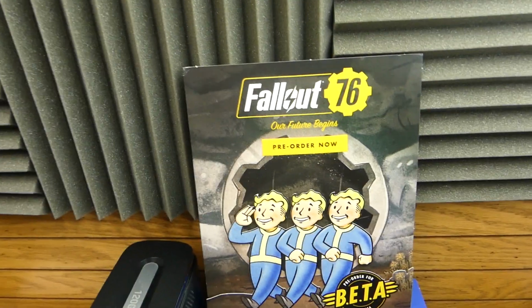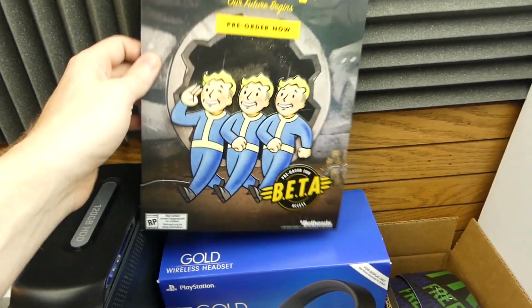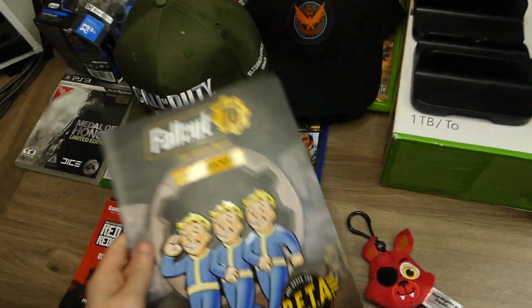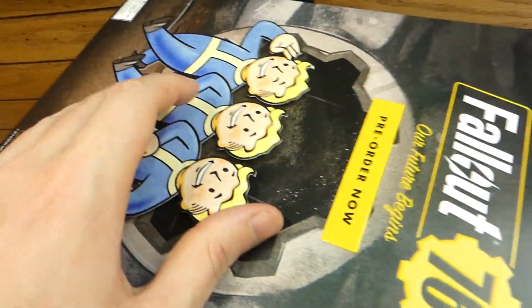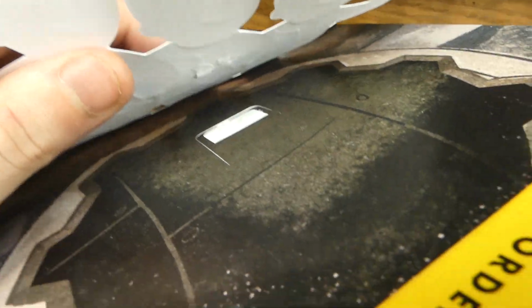There is the Fallout 76 really cool pop-out Vault Boys that stand up. It has a little stand on the back. These guys actually stand up and they pop out a little bit, but what I noticed with this is that it's actually broken in the back. If I could pick these guys up, it's actually right there. It's supposed to be attached, that little white piece, and sadly it is not.